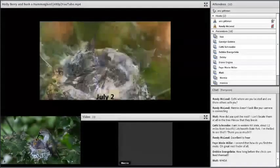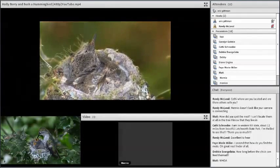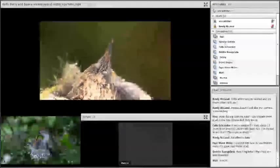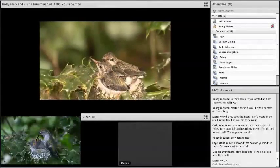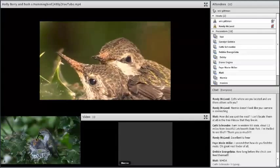And as I focus in, you're going to see little Barry stick his butt up over the edge of the nest and let go with a little poop. And that's how hummingbirds clean. That's how they poop right from the start. They always get their butts out of the nest.